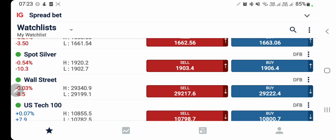I told you Dow Jones may try to fly towards the 29,350 to 29,450 levels. It did, and likewise US 100 has also achieved the 10,920 to 10,970 zone. Now what can be expected today, and which position you should take in order to profit, we will see with the help of charts and indicators.